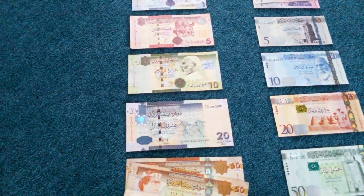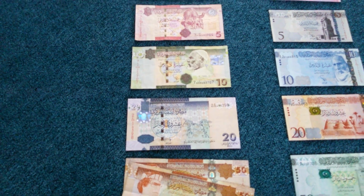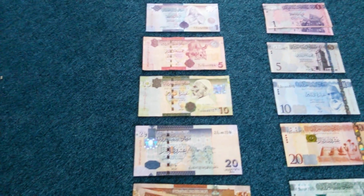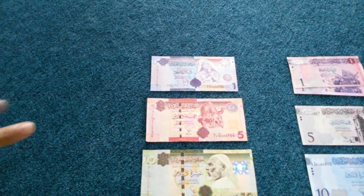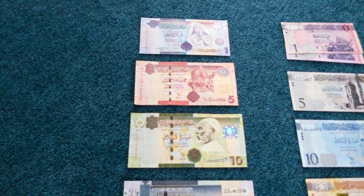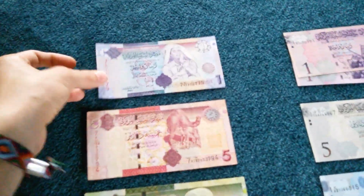From the Jamahiriya era. Those notes, not all of them, I will tell you later, were issued by the Libyan central bank, which was state-owned, and the design didn't change much until the early 2000s. There was a quarter, half, and 1, 5, 10 dinar notes with almost the same design since 1969, and I guess this was the last series.